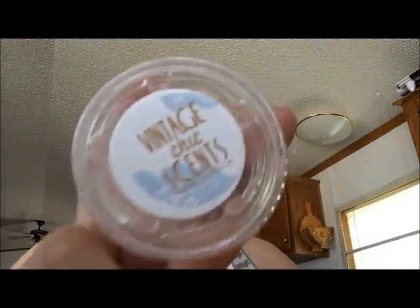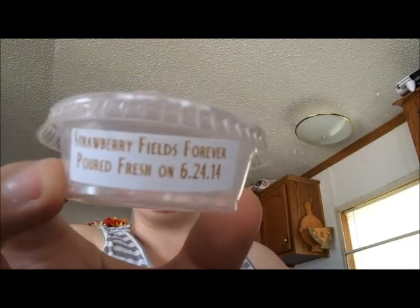Next one I have here is the only VCS you'll see in this one, and it's from Vintage Chic Scents, and it was Strawberry Fields Forever. So the thing with this one, it was awesome on cold sniff. Like I can even smell it now. It is super good. It's like a strawberry zucchini bread, I think is what it is. It's just really good. However, there was little to no throw whatsoever when I melted it.